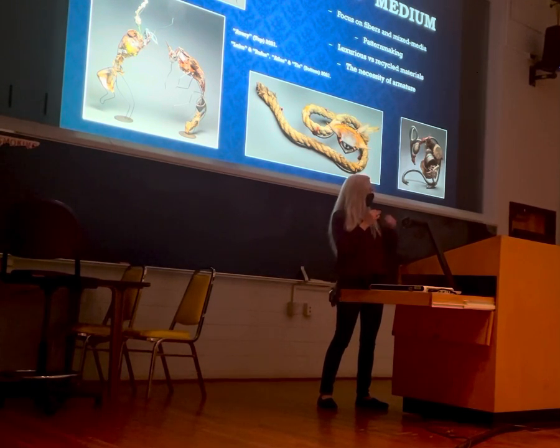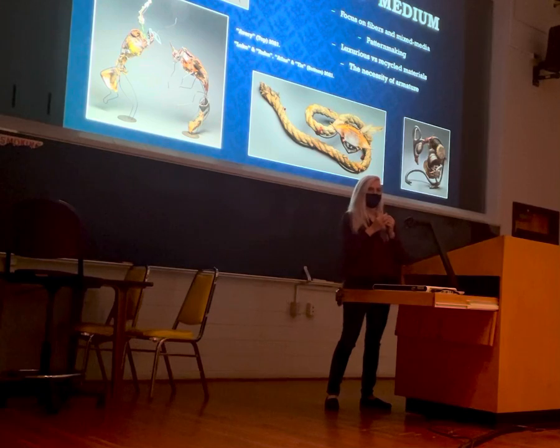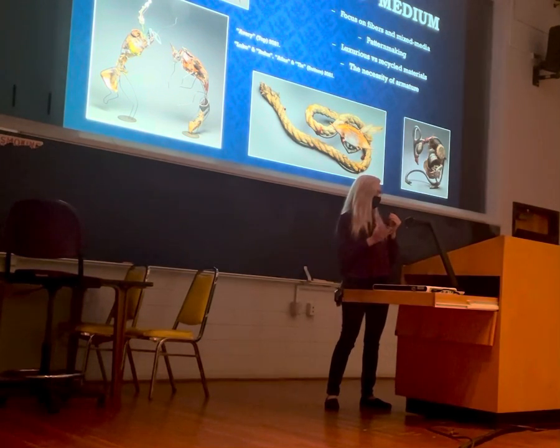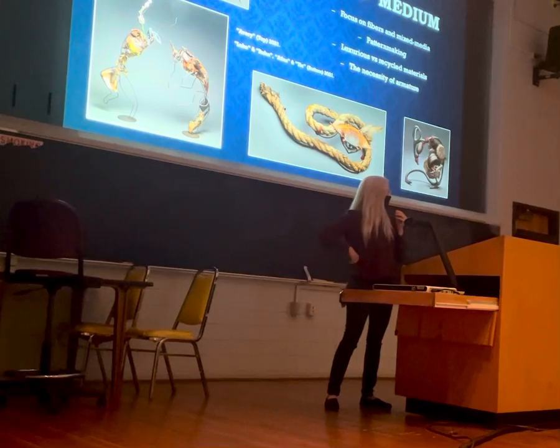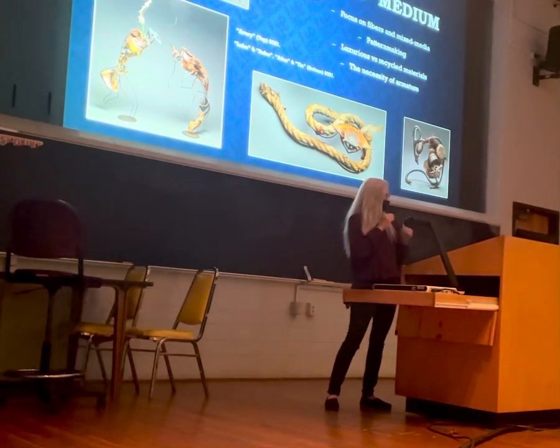I started focusing more on fibers and mixed media in my smaller scale work. I really like to reference textiles. I enjoy making patterns and figuring out how to piece things together from a 2D perspective into that 3D form. I like to use a variety of materials. Some of them are recycled, some of them are luxurious.